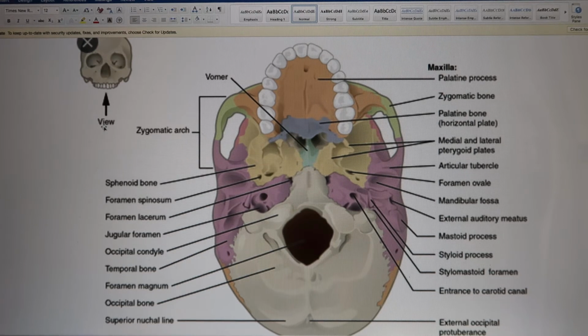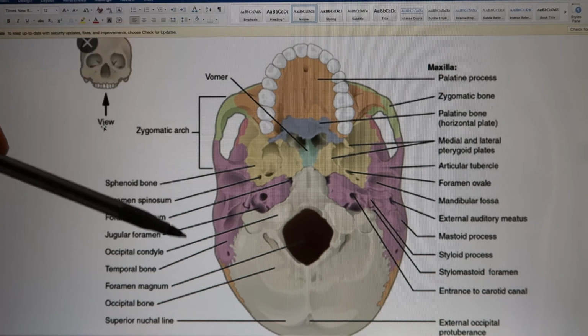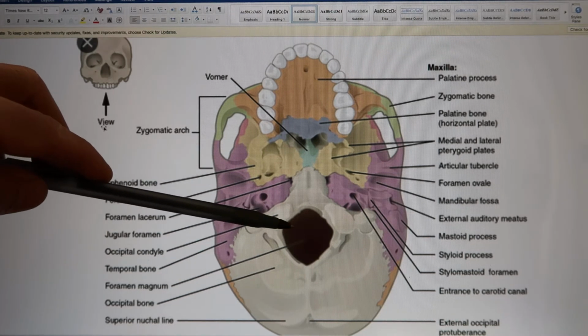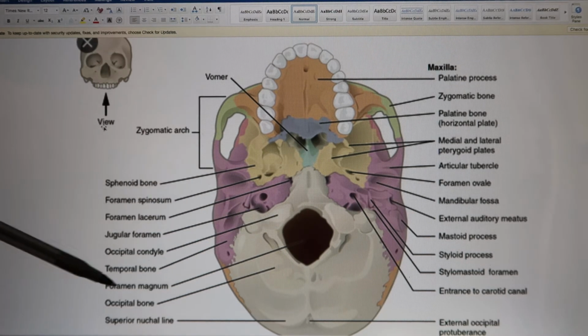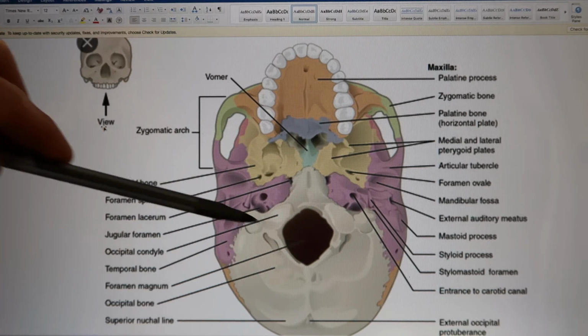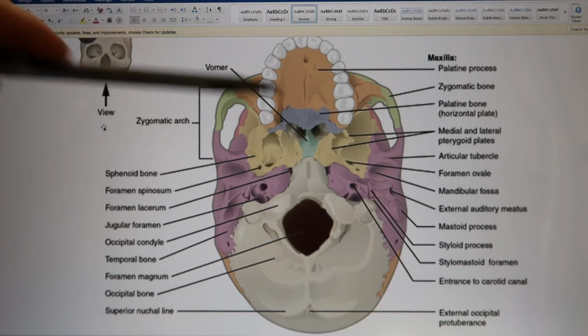So this shows you the different skull bones, and this is the occipital. So they have the foramen magnum. And in anatomy, foramen means the hole, and the magnum is the biggest hole. So that's the occipital bone. And they also show you the other bones.